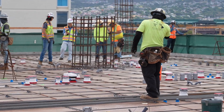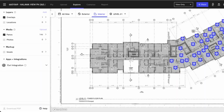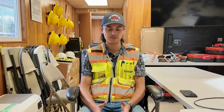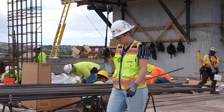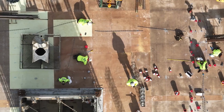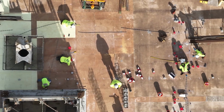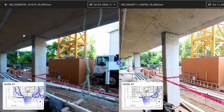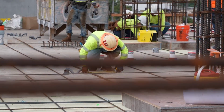A typical process would be to roadmap it before we get out into the field. So looking at the drawings, highlighting what we want to see, what the main points to capture are. Obviously try to capture as much of the active deck as possible. We're also doing milestones, like it's not always going to be on a consistent schedule, but we want to see what's in there and around that area. So when we have that on the schedule or the forecast, always try to go out there before the work's completed and take the photos.